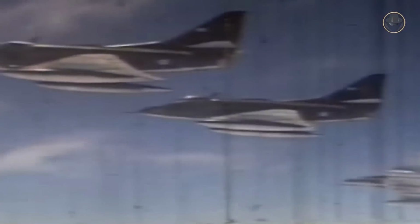After 2 days, the Argentine Air Force Skyhawks hit HMS Glasgow of the same class with freefall bombs. But the airstrike was carried out at a lower altitude than the Argentine planners had expected.